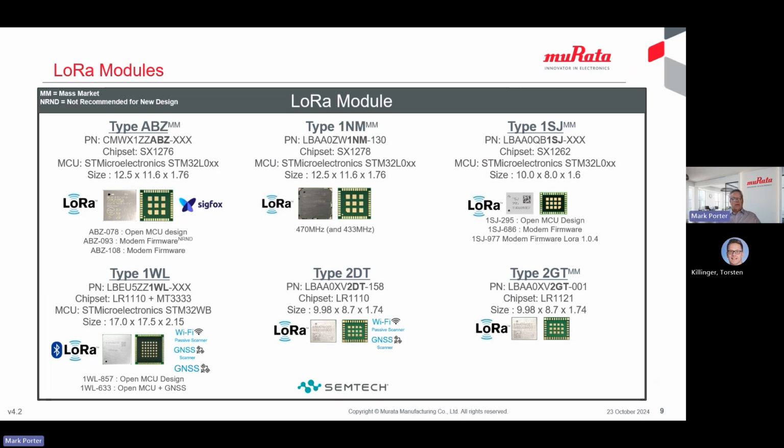Across the bottom, we've released some new products, again, based on obviously the Semtech radio chips. Two of the parts, the 1WL and 2DT, are based on the LR1110 chip, and the latest part on the bottom right corner, the 2GT module, which is based on the 1121 chip. All the modules have supported evaluation kits.